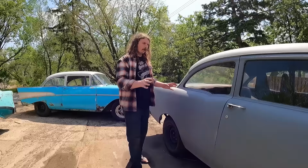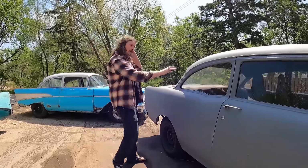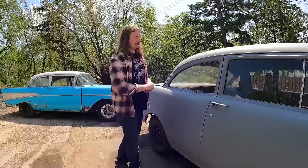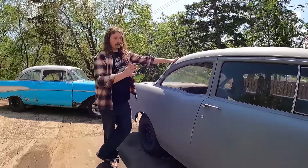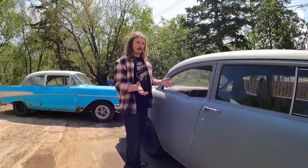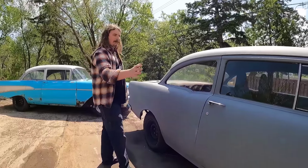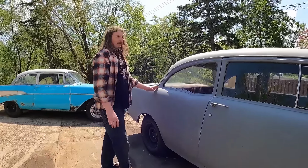Real quick, I've said it before, but I'll say it again. All the 4-door sedans can be turned into a 2-door sedan. Hardtops are different. You can turn a 4-door into a convertible too, obviously. They sell all the parts to do it yourself, or like I did, I made my own parts. So they're a little on the rattier side, but you get the point across. The wheelbase is the same on the sedans, the 4-doors, the 2-doors, and the wagons. They're all the exact same. That's the biggest hurdle.